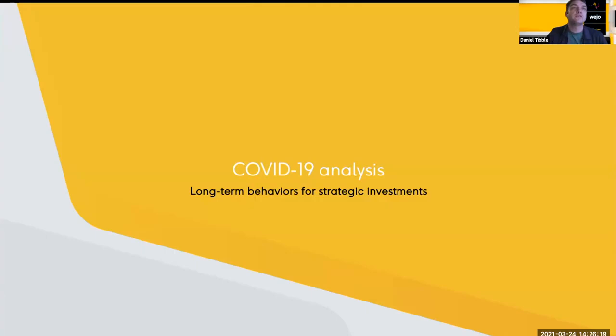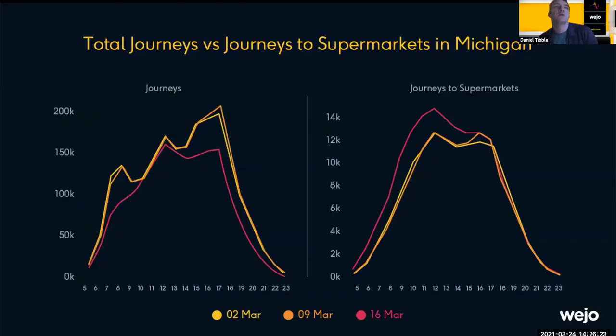So a good example that we've seen time and time again is COVID analysis. No one knew COVID was going to hit, and no one knew the impact it was going to have. No one knew how quickly it was going to hit, and no one knew how long it's going to take to recover. And we still don't know that.